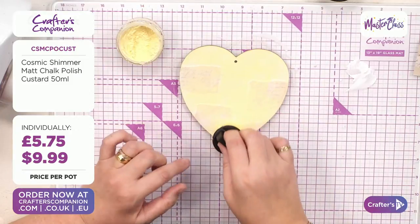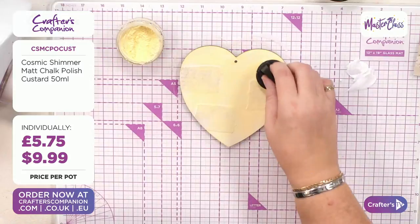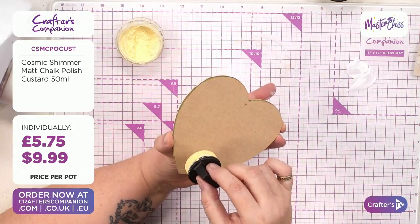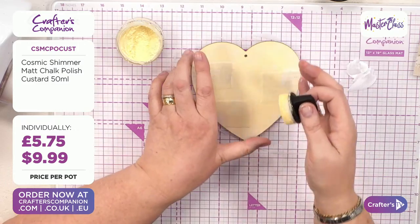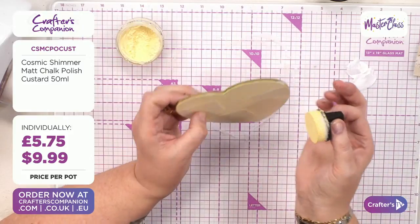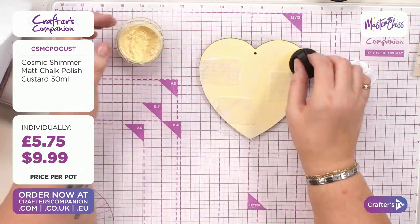Again, total preference. If you want to use two layers of colour, absolutely fine. But you'll find if you just put one layer over the MDF, it almost looks faded because it's taking in the brown underneath. So you'd need to let it dry and then do a second layer. Now, if I was at home, I'd probably spend time going around the outside of here as well. But just for speed, we'll leave that as it is there.